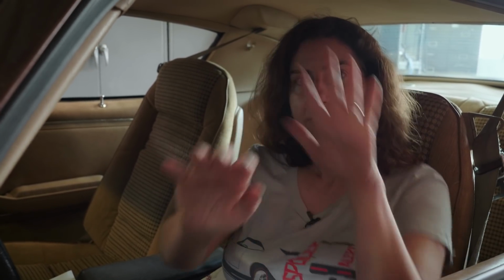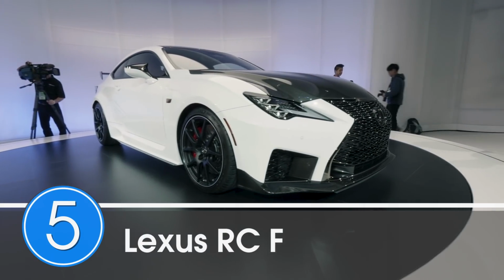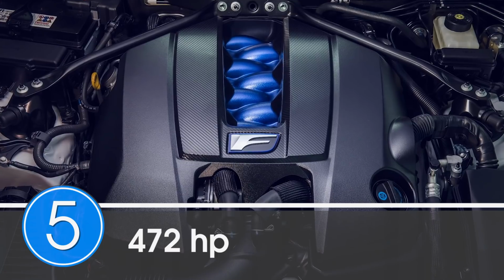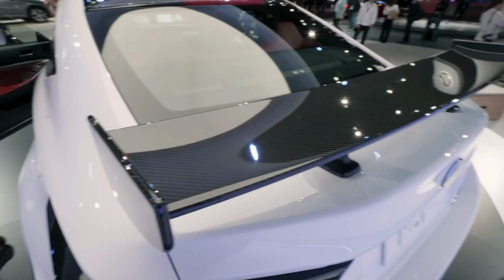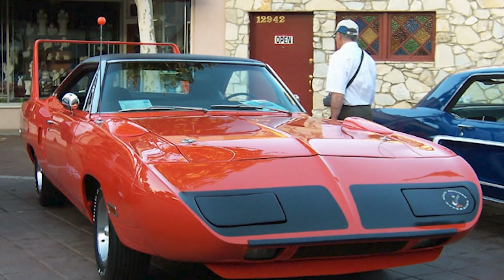Number 5. It's the Lexus RCF. It's the least horsepower on this list, with a 5-liter making 472 horses. What a world we live in when nearly 500 horsepower isn't brag-worthy. The Lexus is on our list because it looks so muscly, with a long hood and a short deck and rear-wheel drive, 2 doors. Plus, if you pay more, you can get a wing. And nothing is more muscly than a wing. Just ask anyone with a Plymouth Superbird.